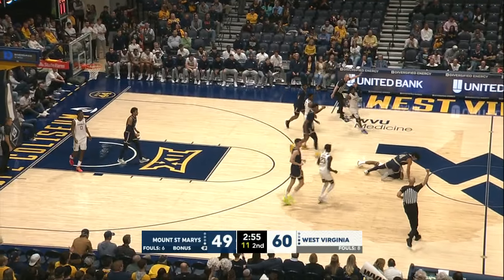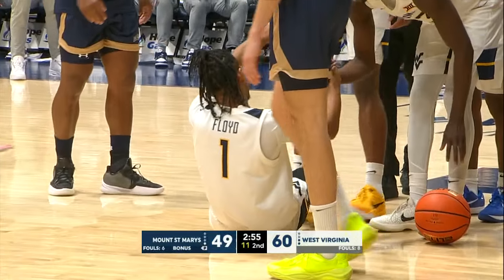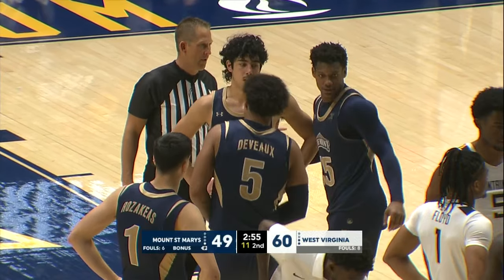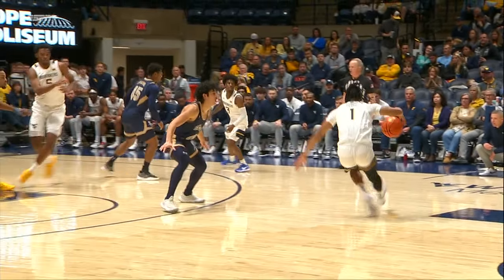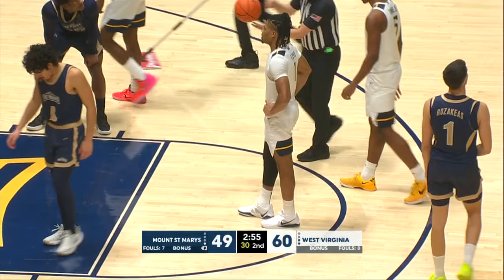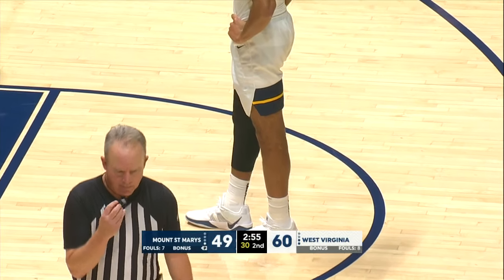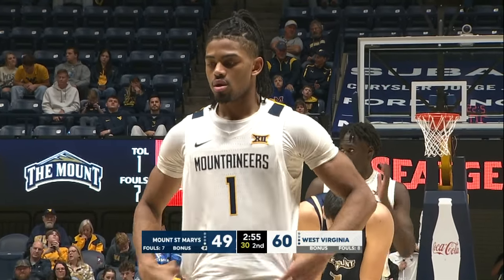Oh, Floyd lost his footing there. So is right on top of him, and I think So fouled him, just a little bit too aggressive. Actually, kind of scared you when you saw Floyd go down just now, because he just slipped. Yeah, lost it on his left foot there. Yeah, sometimes those non-contact moments are just exactly right. You hold your breath there if you're a West Virginia fan. But Floyd will go to the stripe here to shoot a 1-and-1, as that's the 7th team foul on the Mount.